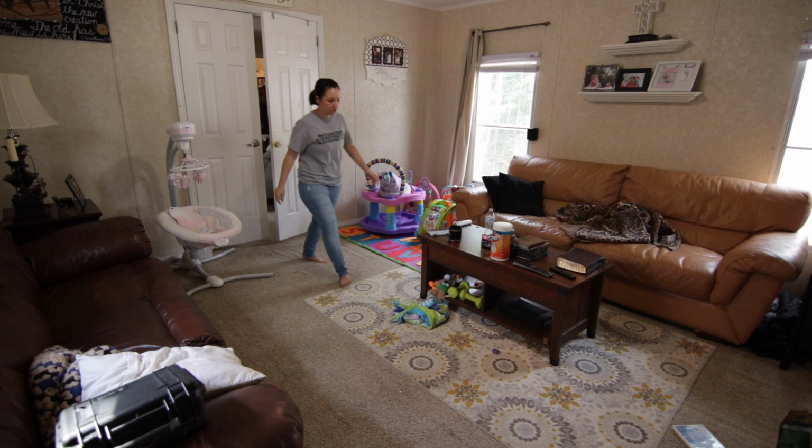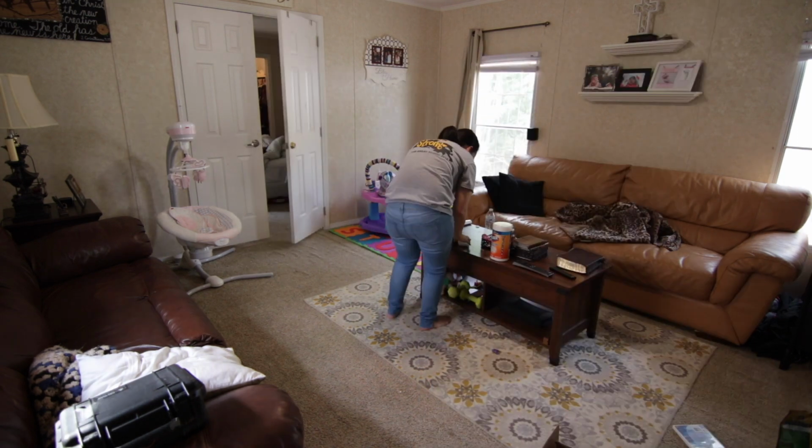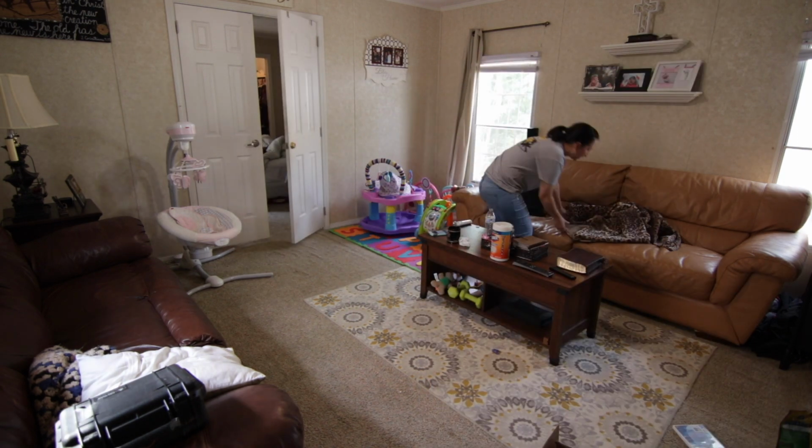My room at this point was still a complete wreck. We were living out of suitcases, but I finally got all of that straight.